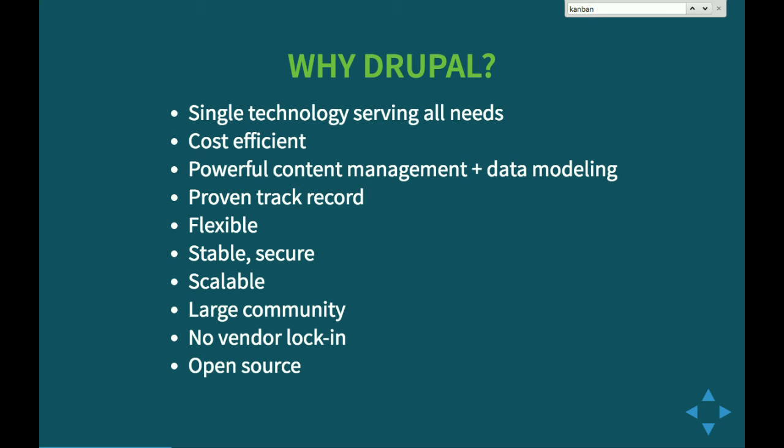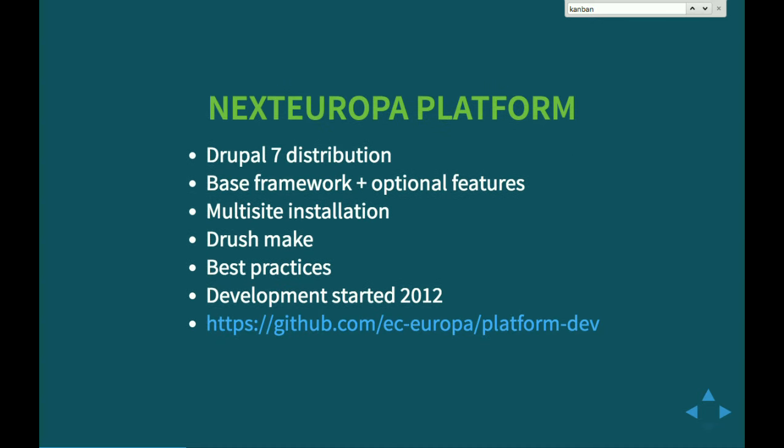So they decided in 2012 to create a multi-site distribution for approximately 100 subsites to start. It's a Drupal 7 distribution, and it's the base framework with the common features available for all the subsites. It's using Drush Make for the packaging and for the installation and the deployment. It's using all the best practices you can find on Drupal.org. And the development started in 2012, as I said. So a long way started right there.